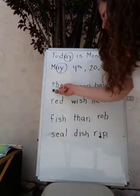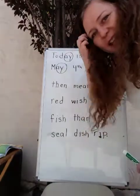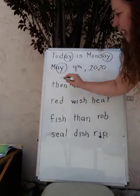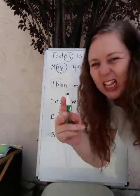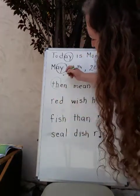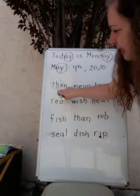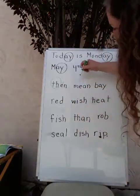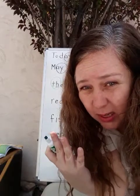Let's start with this word. What's the special sound in this word? Can you find it? This one right here. Yes, you're right. It's the letters T and H, and TH has two sounds, but this one is the. And then there's only one vowel, so we're gonna mark it with a happy face. So this word says, then, then. Good.